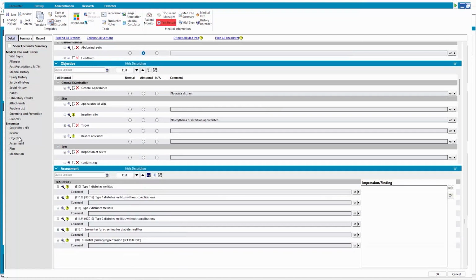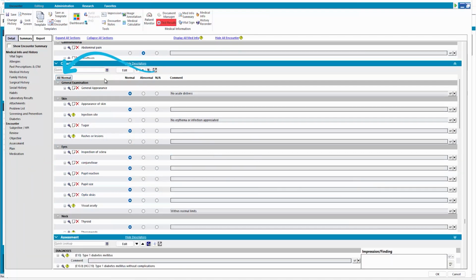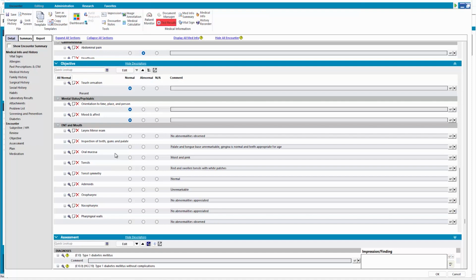Documenting the objective section can be simple with the optional All Normal button. Click to document that general body systems are within normal limits, change any pertinent findings. Then focus your template on just the specific body system or systems being assessed.